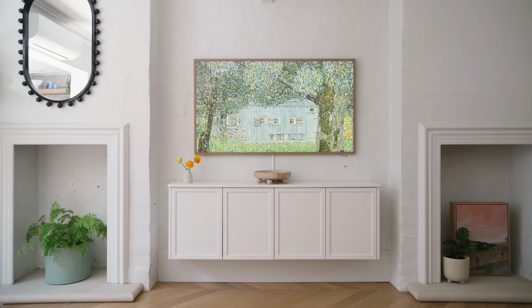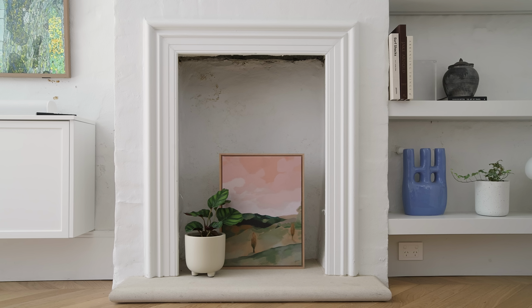When we bought the place, the fireplaces were actually boarded up. So we opened them up, engaged a stonemason to match the sandstone on the front windowsill, and that just creates a great place to store plants and artwork.